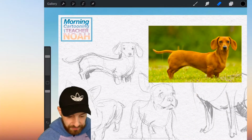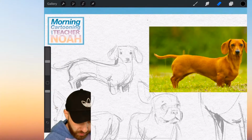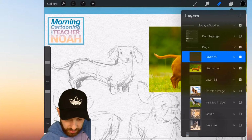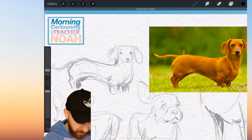Okay, here we go. And this is where we can be a little more conscious about our lines and focus on making them cleaner.